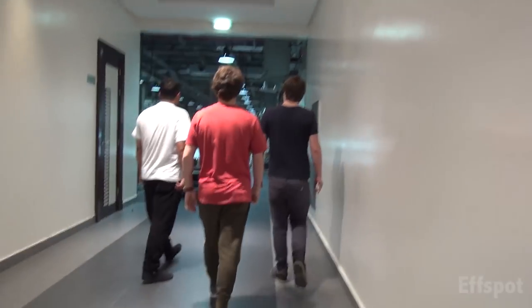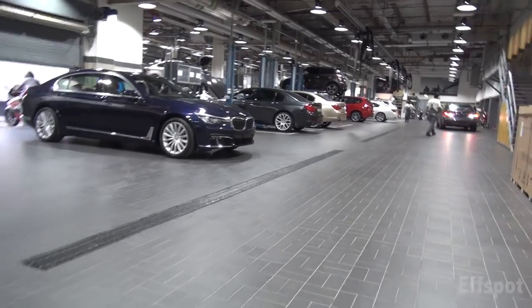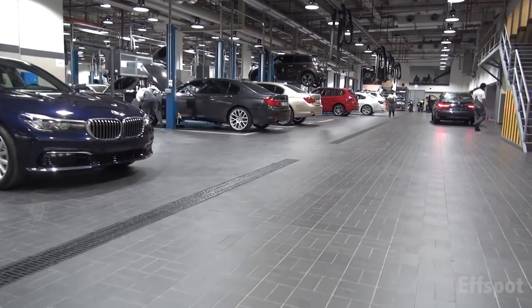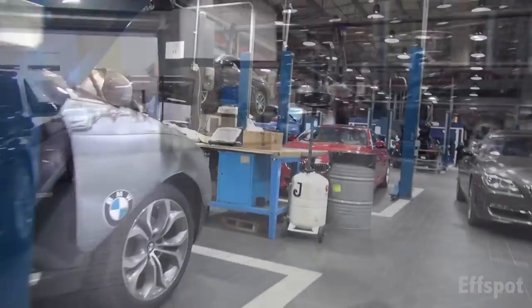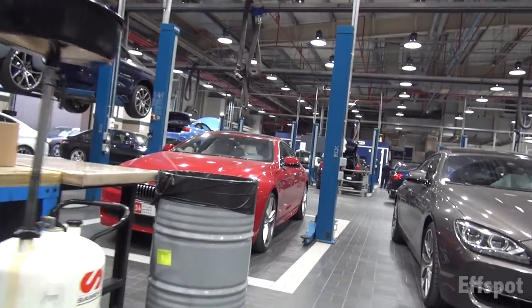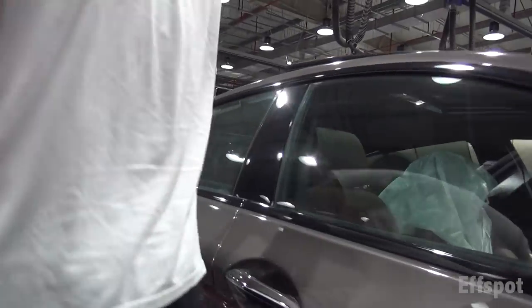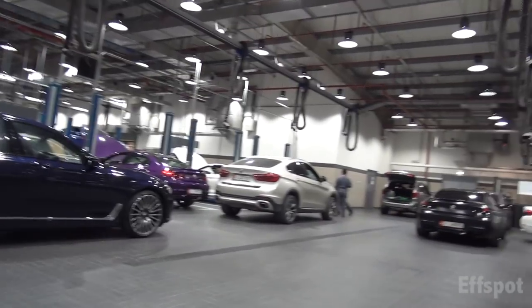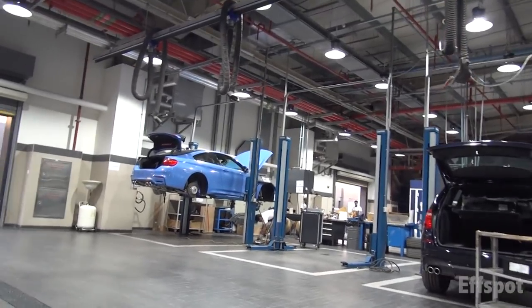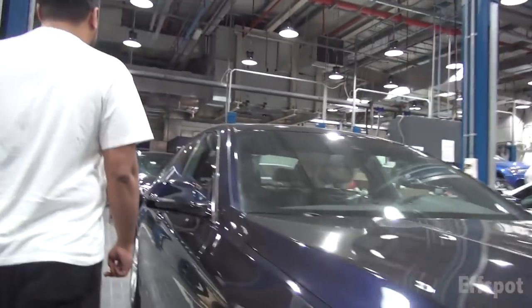Oh, this is the service center. Whoops. Hilarious, dude. Just walking through, no one gives a flying fuck, dude. This is amazing. Oh, yeah. I see an M. Oh. See what I see? I see a purple M6. I thought that was here last time, innit? Oh, yeah. Look left. Uh-oh. Max's dream car. Oh, it's a matte black M6. Holy crap. Let's get out of here. This is the largest service center I've ever seen in my life.